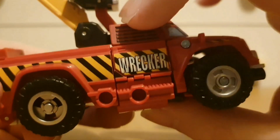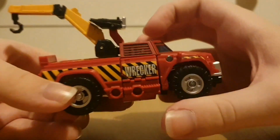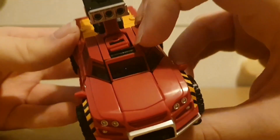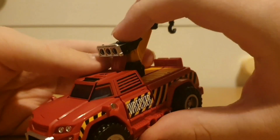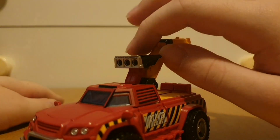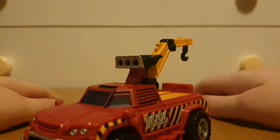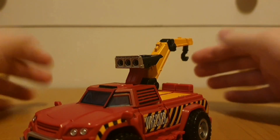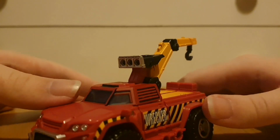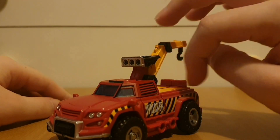Since this is Lift Ticket, we've got the Rekka logo right here. Got the, I don't know what you call this, force field generator, because that's what the thing is with Trailbreaker. But it sticks up to the top in this mold. Whereas the Earthrise and Select's version, this can just fold down.